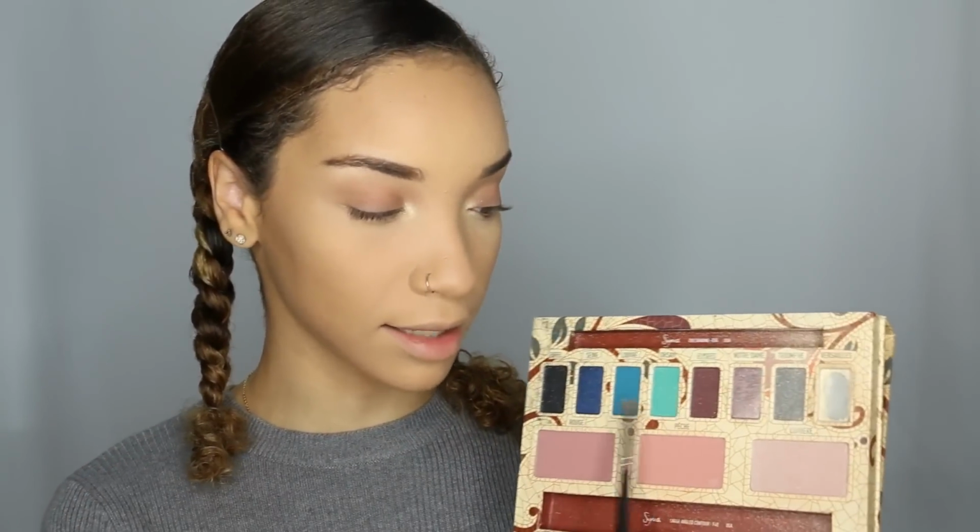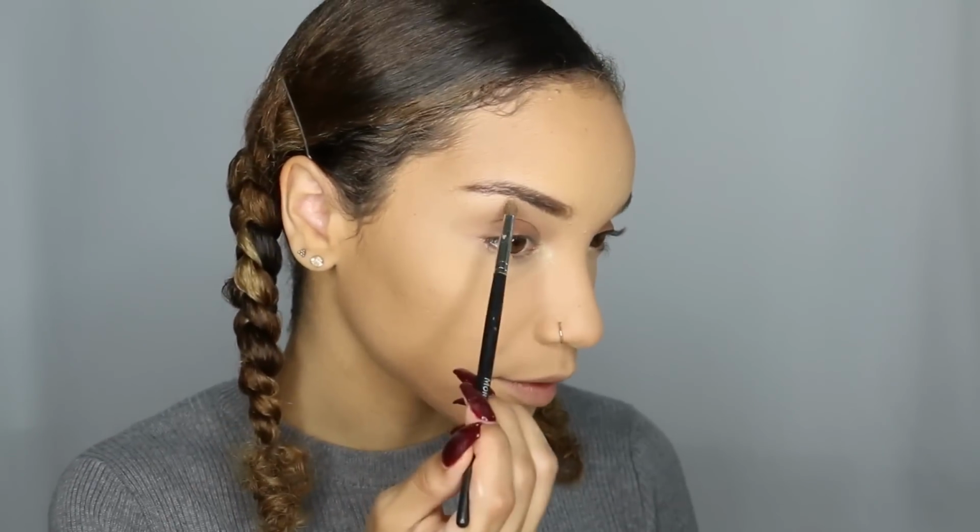But this palette is actually coming in handy for this look too, because it has these two blue colors. This is probably one of my only palettes that actually has a blue color, because I only buy neutral makeup. I'm gonna pop a little of this shimmer right on the arch of my eyebrow too.